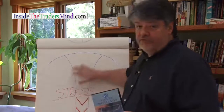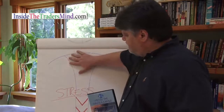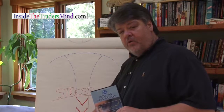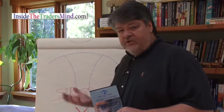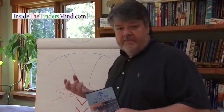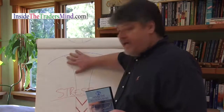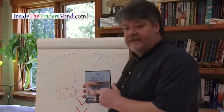You need to get up into the higher cortex of the mind. This is a drawing, it's not the best, but here's the higher cortex of the mind. What stress does is it keeps you down in the limbic system, the lower centers of your brain. You cannot trade properly. Yeah, you might get lucky and make a trade or two here, but you cannot trade properly from the lower centers of the brain. You need to get back up here. That's what this DVD is made about.